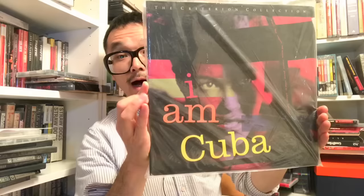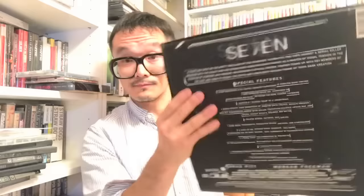Number 295, I Am Cuba. Number 296, Hamlet. Number 297 has no title, so let's move to number 298, Seven. Number 299, Tristana.